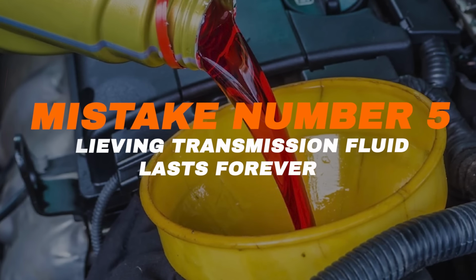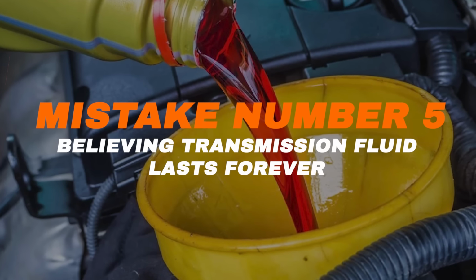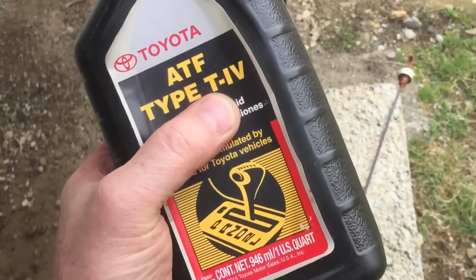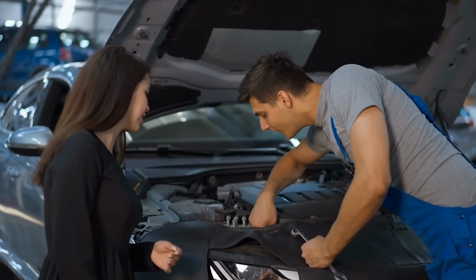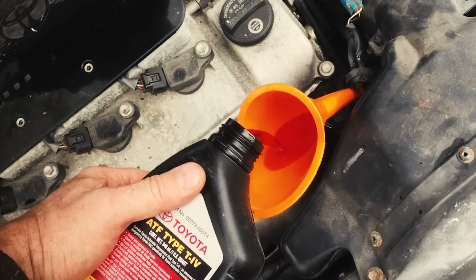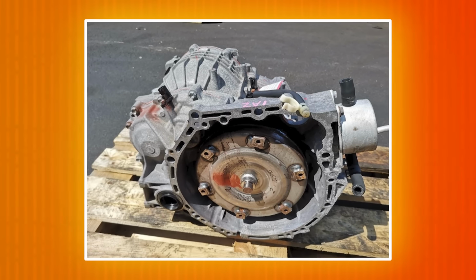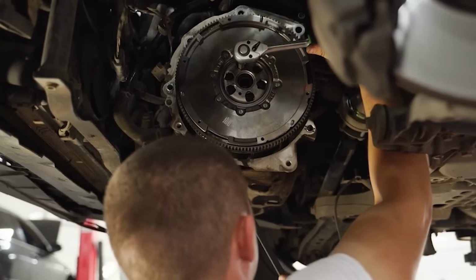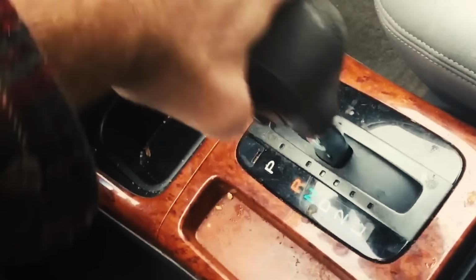Mistake number 5, believing transmission fluid lasts forever. Toyota calls it lifetime fluid. But let me ask you, whose lifetime are we talking about? Because if you think that means never changing it, you're setting your transmission up for an early grave. I've seen it too many times. Cars come into my shop slipping, jerking, or refusing to shift smoothly. By then, it's too late.